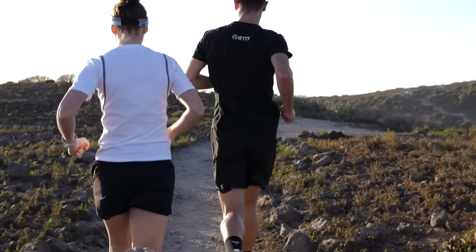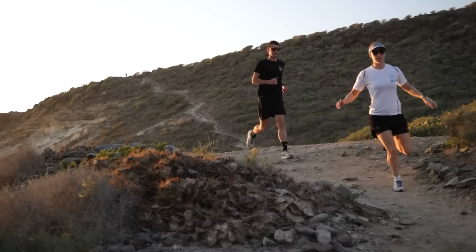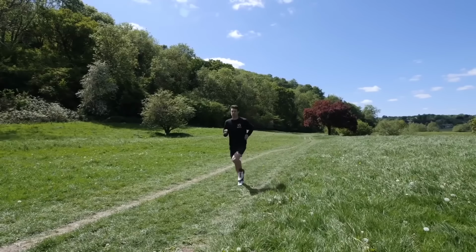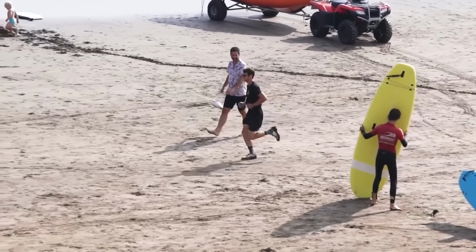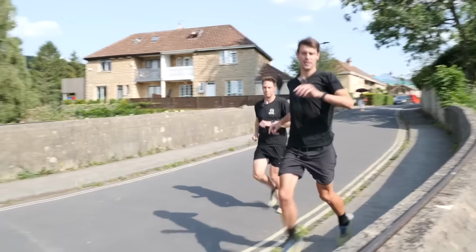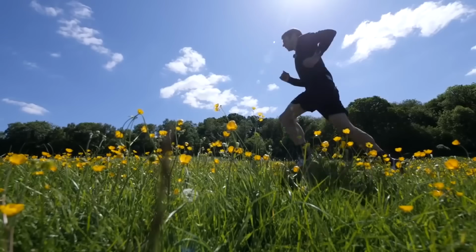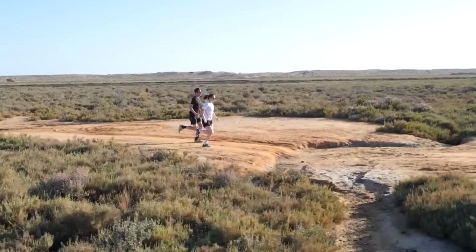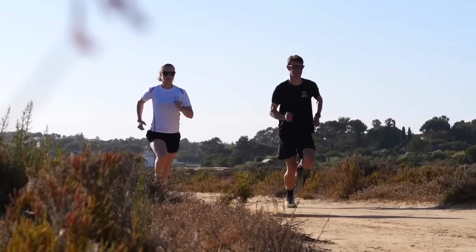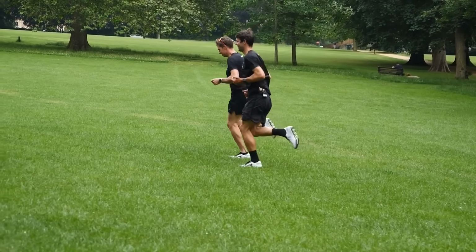So let's talk about your running volume. Increasing the amount of mileage you do each week will increase your aerobic capacity and make your heart and lungs more efficient at using the available oxygen to power your muscles. Basically, it will make running easier. Okay, that has a caveat. It will make running at a set pace easier, or alternatively allow you to run faster for the same effort, therefore improve your running speed.